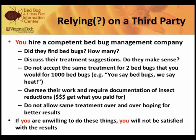Okay, so when you hire a company and they go in and say they find bed bugs, one of the things you need to find out really is how many. It's not just, oh, we found bed bugs and that's it. Were there thousands there? Were there two? Discuss with them their different treatment suggestions. Do these treatments make sense? And like I say, one of our HUD facilities here in Virginia went and paid for treatment of adjacent units in a building that had concrete walls, and that didn't make any sense. So you really have to think to yourself, are the suggestions that my company is making sense?